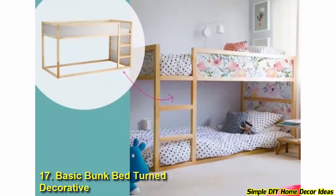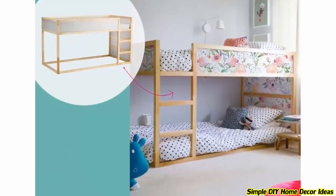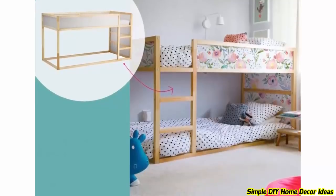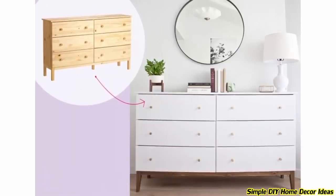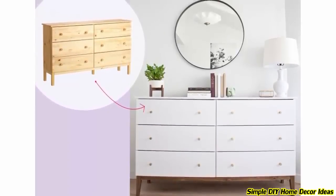17. Basic bunk bed turned decorative. This $229 bunk bed frame offers a perfect canvas to get creative. 18. Wooden dresser turned modern. This $239 basic pine dresser can easily look like a modern masterpiece.